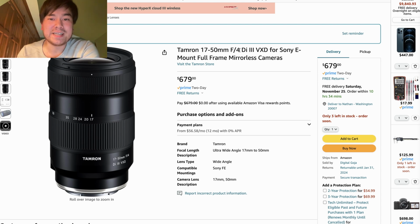So yeah, I've been using this camera for the last couple of days, and I've been really happy with it, and I'm going to start using it to film my normal content too, just because it's lighter, it's got great build quality, and all that kind of stuff.